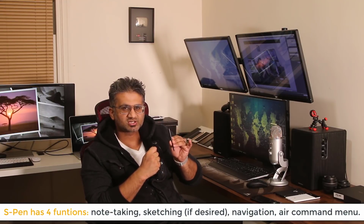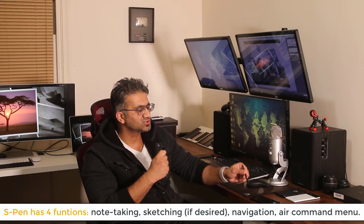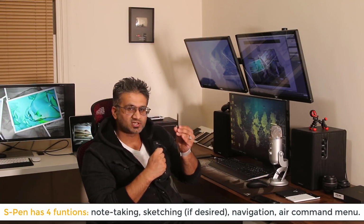You can take amazing notes with this phone. You can actually do sketches with this phone. And believe me, if you have the patience and the skill for it, you can literally draw a masterpiece on your smartphone using this pen.